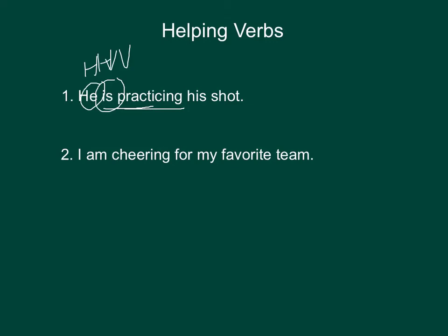In our second sentence, I am cheering for my favorite team. The main verb in this sentence is cheering. That's a main verb because it's what the subject I in the sentence is doing, and it also happens to be a physical action verb. And cheering is being helped by the helping verb am. So in this sentence, our verb phrase is am cheering. Am is the helping verb, cheering is the main verb.